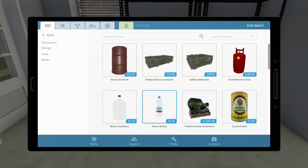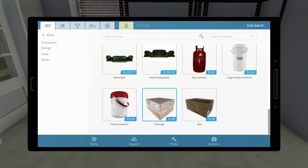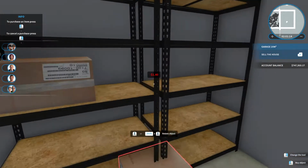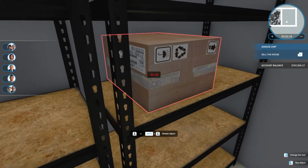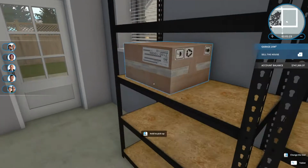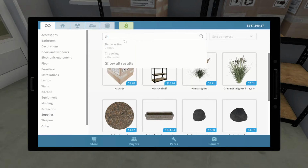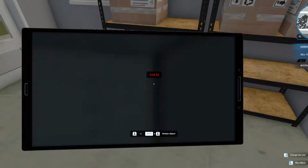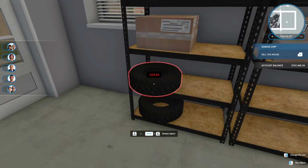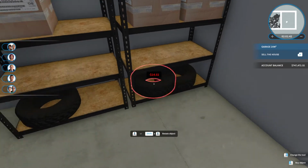Supplies. We don't want canned food and all that stuff, but boxes, I think packages work. We can put them up here for storage. Come on. And then I think there are tires, right? Bad year tire. Stack one on top of the other. Doesn't look like it, so we'll just kind of do that.